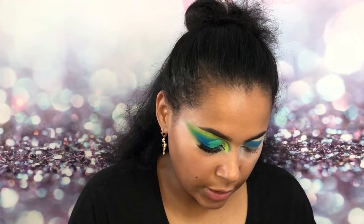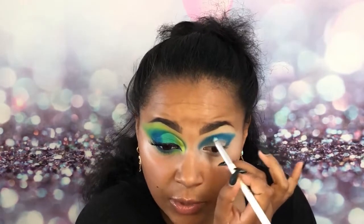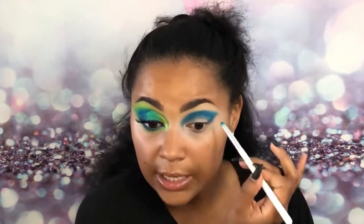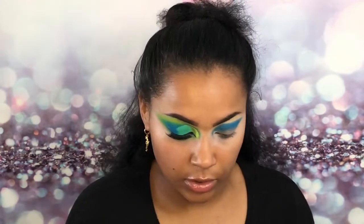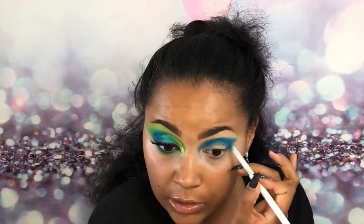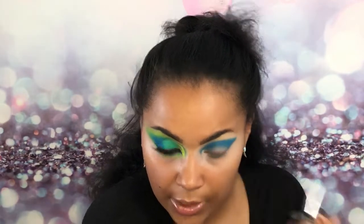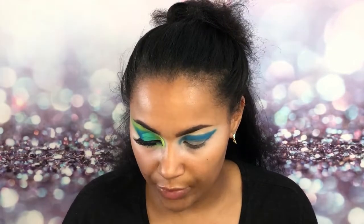And I dip into Lagoon again, and I just wanted to define this in the crease some more. I'm just doing the same steps. I laid it more pigmented than I did when I first started out this look, because I already know where I'm gonna end up with the color, so I'm just doing it. So I did the same on both sides, and that was pretty much all I did with that one shade.